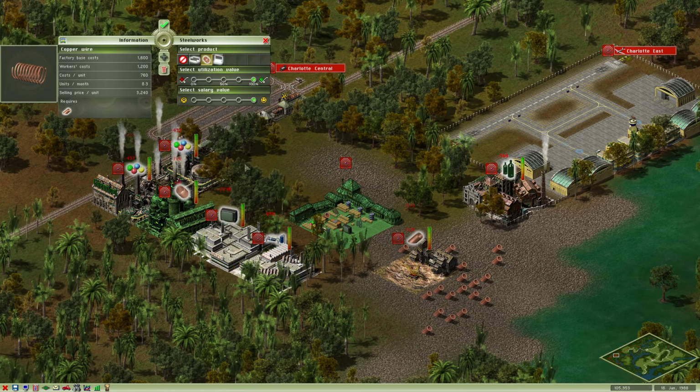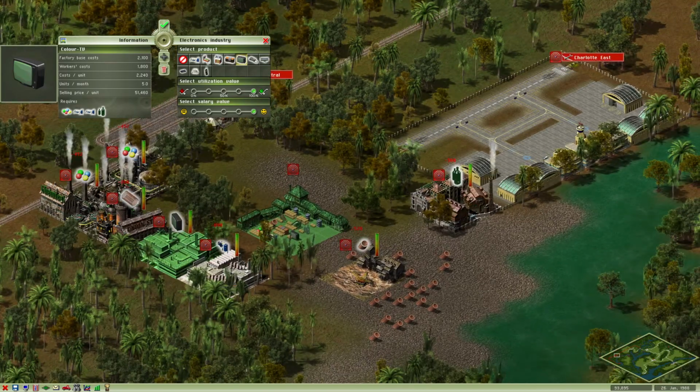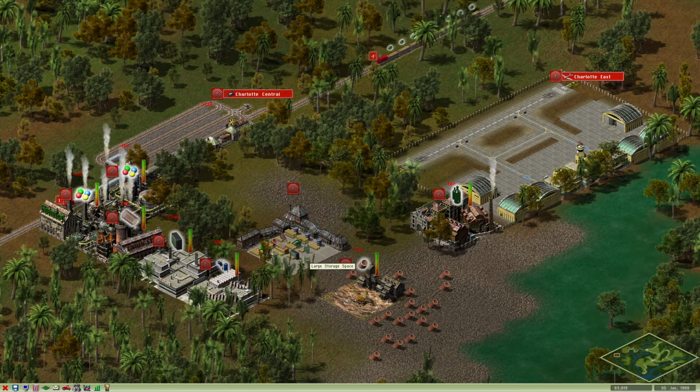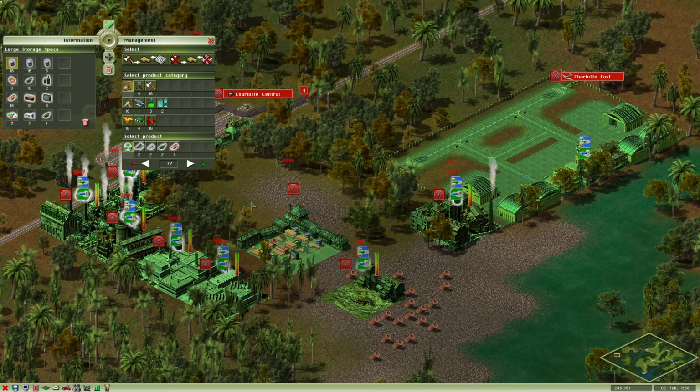I'm only making 8.3 copper wire. And I'm making more than enough plastic. I'm making 16 plastic. That's 10 for the electronic components and 5 for the TVs. That works out okay. We'll actually have a good bunch of TVs before the plane comes back.